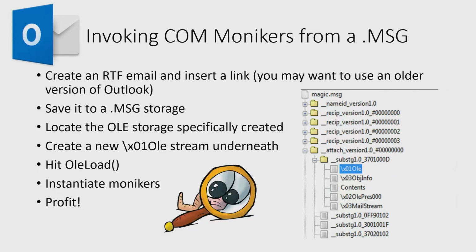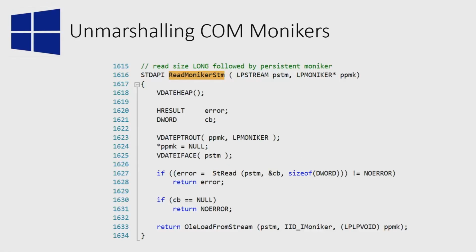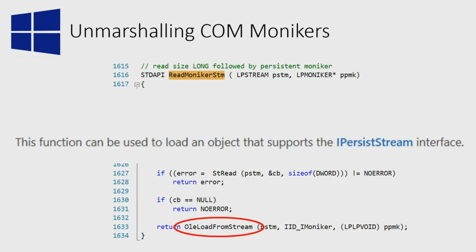How to invoke monikers from an email, just with OleLoad and modifying that OLE stream. When you do that, you're going to reach one function, ReadMonikerStream, which is just going to CoCreate an object for you and bind it to the stream. Yeah, OleLoadFromStream.